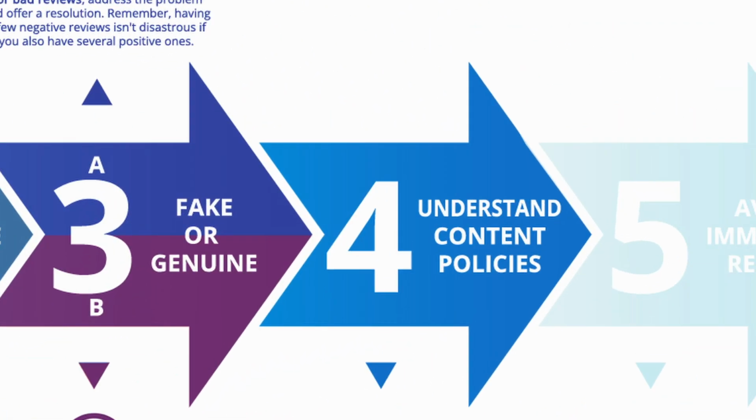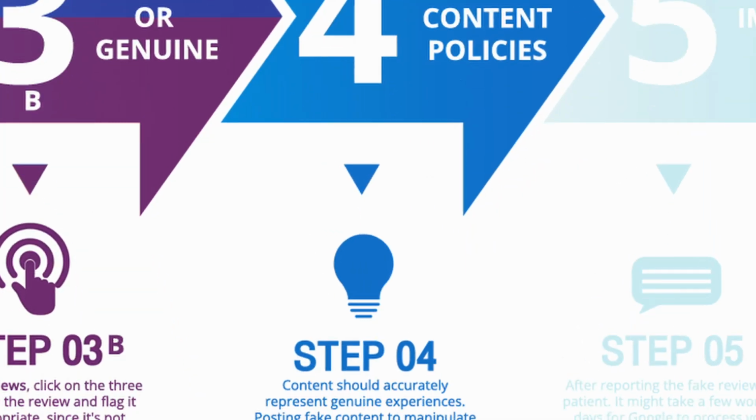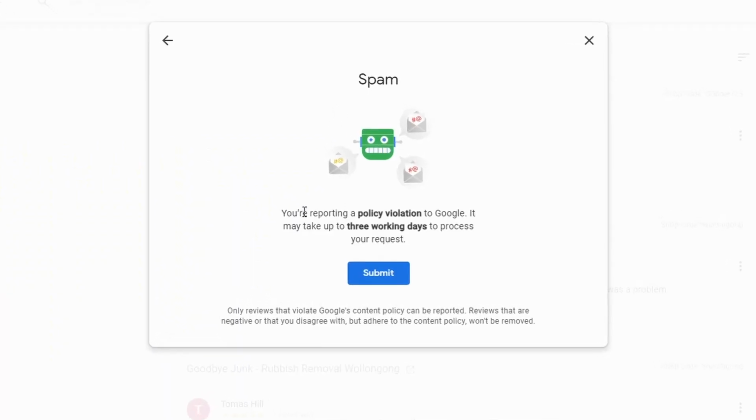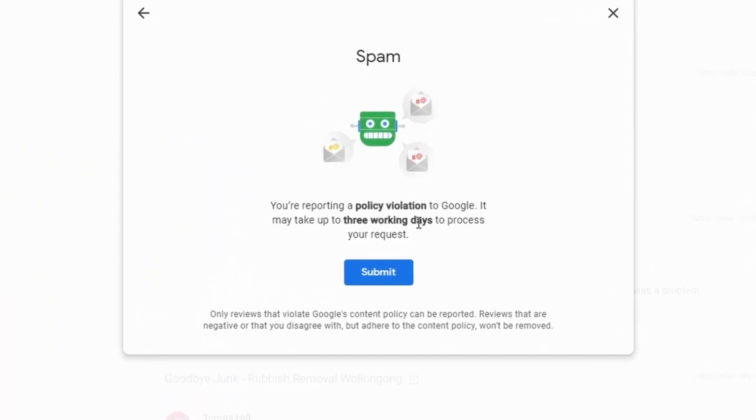So we've handled the situation, but there's one thing you need to do, which is to understand the content policies. Familiarize yourself with what Google says is a violation and what its policies are when it comes to reviews. And that can be helpful because, again, it will help you work out whether it's a fake review and how then to handle the situation.